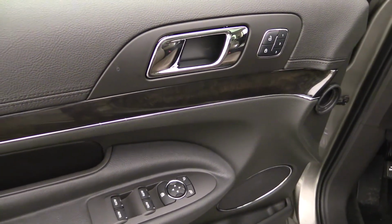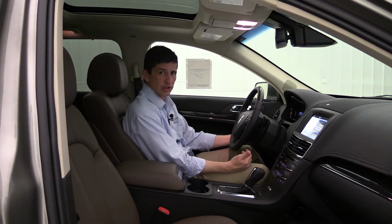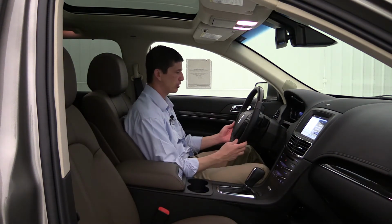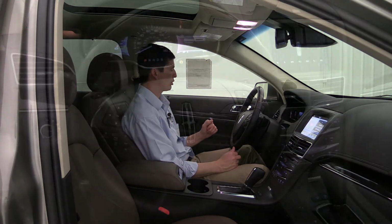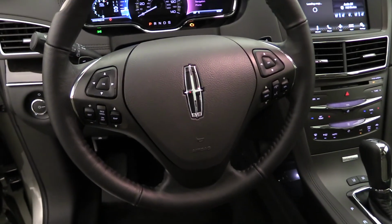Now here in the door you do have your power windows, locks, mirror switch, including auto one touch for all 4 of your windows. As I mentioned, you do have the driver memory for the power adjustable pedals and power tilt and telescoping steering wheel. You have cruise control here on the left side of the steering wheel, and don't forget it's the adaptive cruise control, so you can set your gap right there as well.